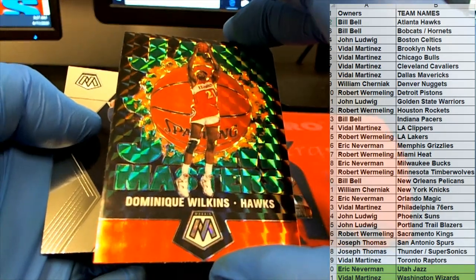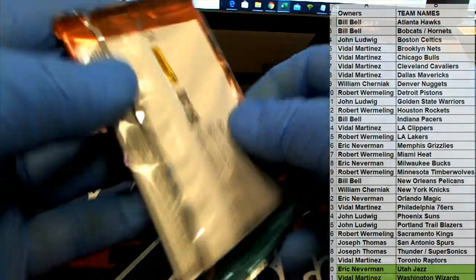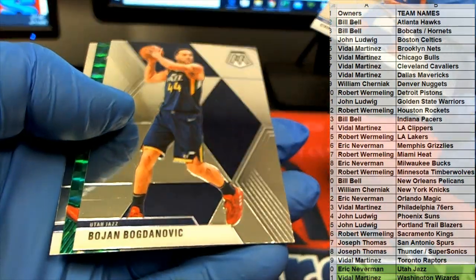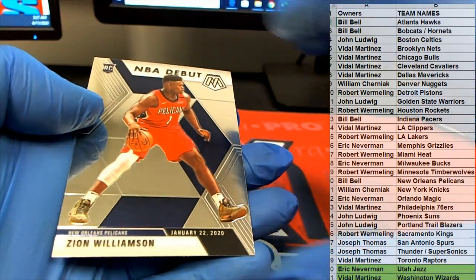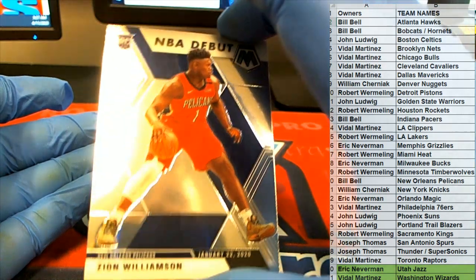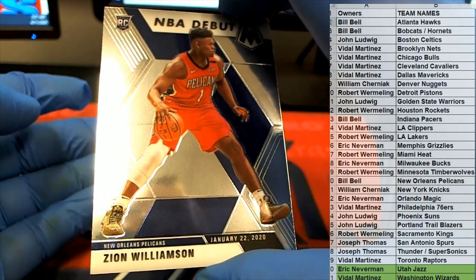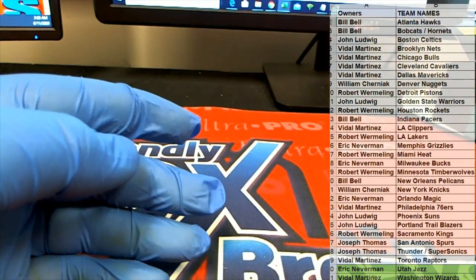Dominique Wilkins, Noel. There's a Chris Paul, Donovic, Thibuli, nice. There he is, Zion alert, look out. There you go, Billy. NBA debut rookie. All right, very nice. Billy B. Billy can hear Jimmy, okay? Always remember that, Billy can hear Jimmy. Very nice.